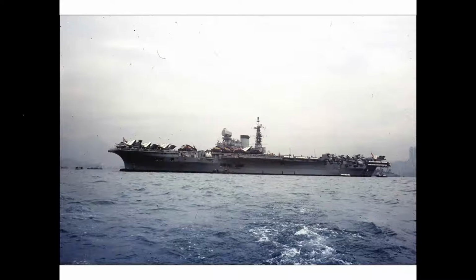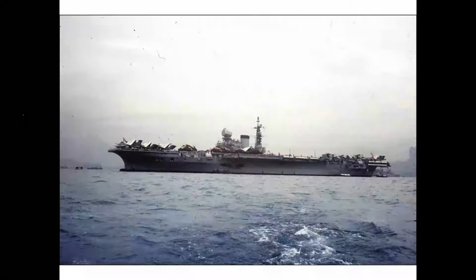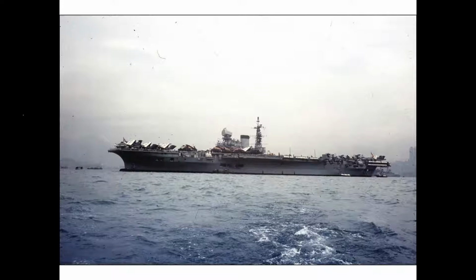1966. HMS Victorious had been launched just before the outbreak of the Second World War, had served in almost every theater of the Second World War, including the attacks on the Bismarck, Operation Pedestal in the Mediterranean. She'd been hit by kamikazes out in the Far East.